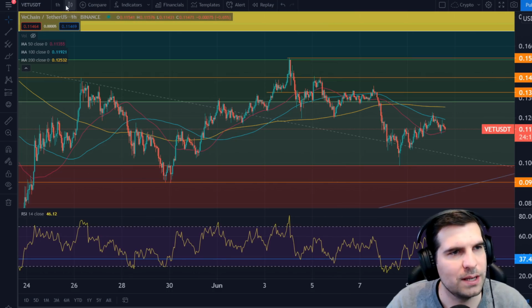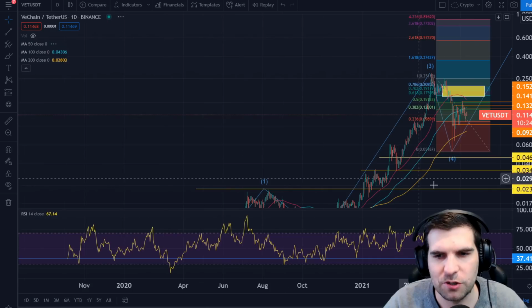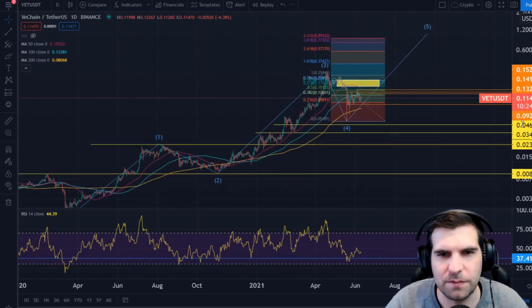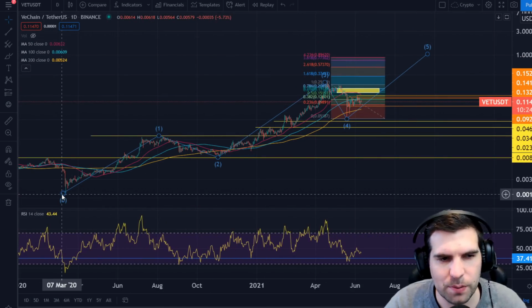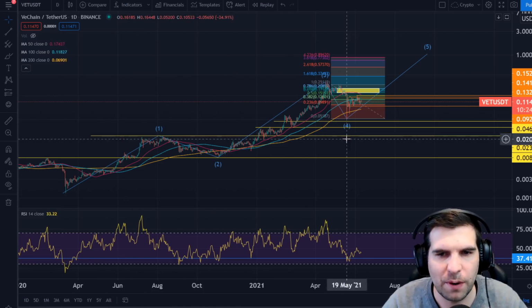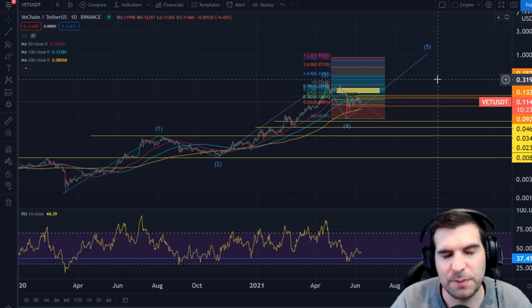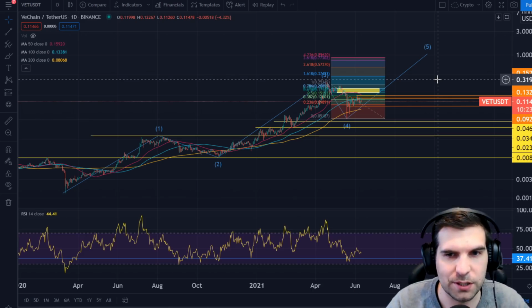Now, what we're going to do is just start this off with a daily chart, to give you that bigger macro picture as to what is exactly going on when it comes to VeChain. We can obviously see that back in March of 2021 really kick-started the bull run. We can see the wave 1, wave 2, wave 3, wave 4, and potentially wave 5, where we're heading and going further forward in this particular bull run of 2021-2022.